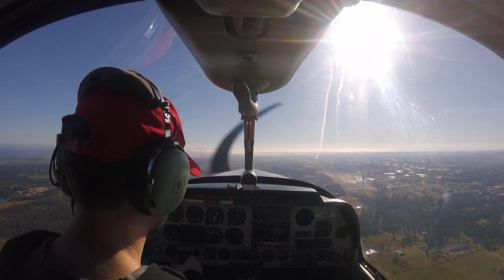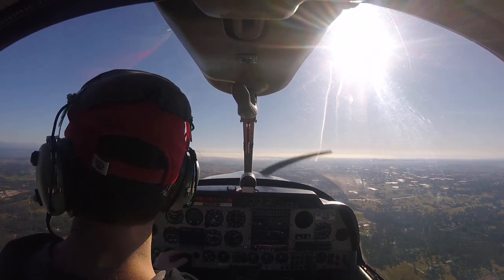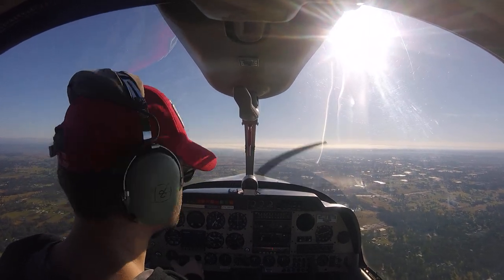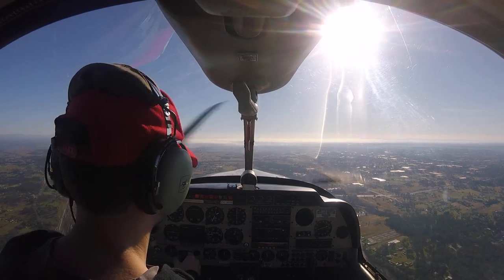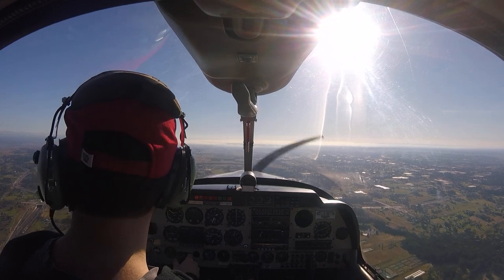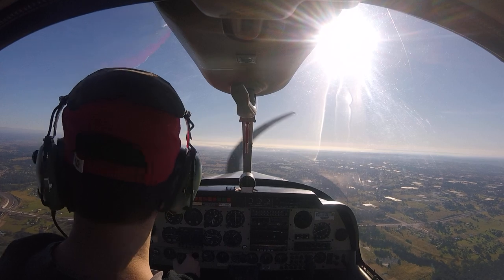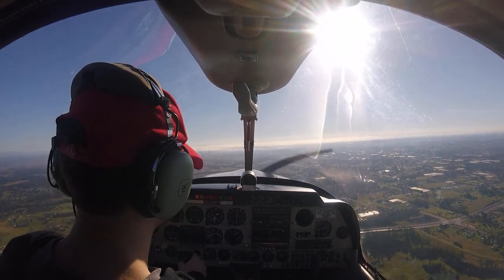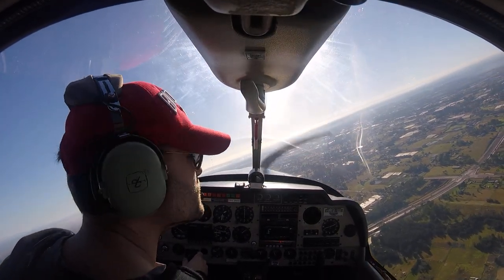Rescue 207, request traffic for descent, 3,500 visual. Rescue 207, no reported IFR traffic for descent to 3,500 visual. There is a VFR aircraft just southeast of Warragamba Dam, about 3.5 miles, 4,000 feet unverified, tracking southbound at present. He's presently at your 11 o'clock at 6.5 miles, so I will update you as you get closer. Copy traffic, looking, leaving 5,000 to 3,500, Rescue 207.